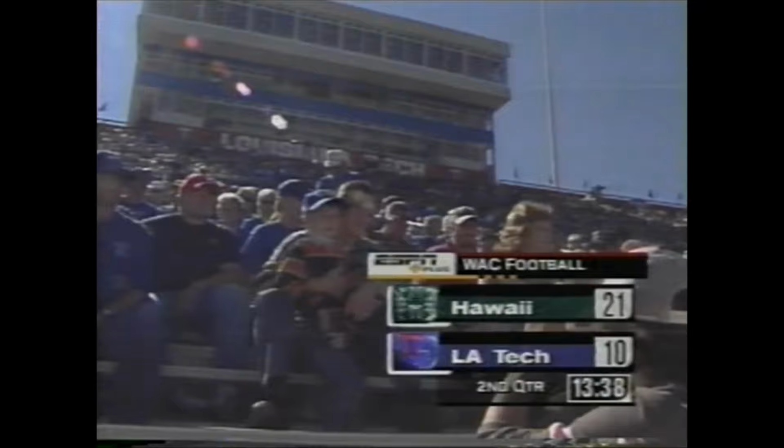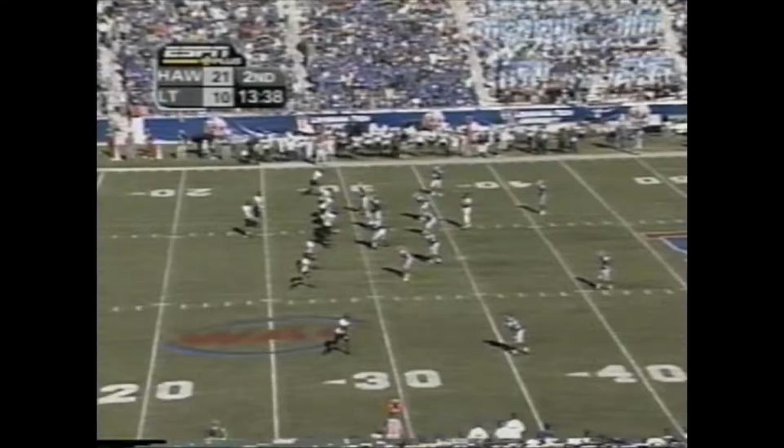Back in Ruston, Louisiana, homecoming weekend for Louisiana Tech. Young and old getting together, enjoying a little football here on Saturday. LaTech is down right now by 11, 21-10, after a barrage of points in the first quarter, with 13:38 remaining in this first half.